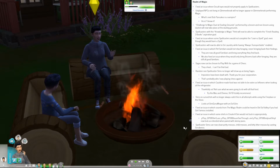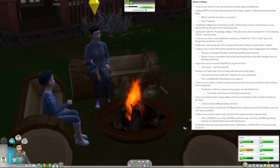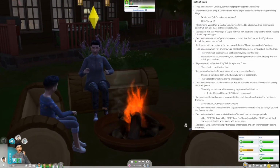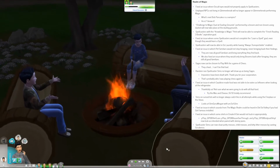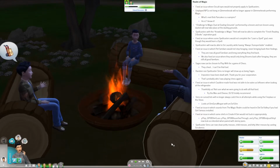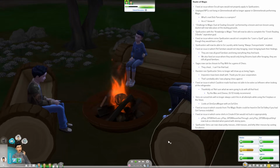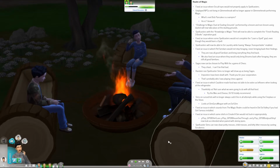Sages can now be chosen to play with for a game of chess. Random non-spellcaster sims no longer will show up as being sages. This was kind of weird, but I'm really glad they fixed that. Fixed an issue in which cauldron-made food was not able to be eaten as leftovers when looking at the refrigerator.